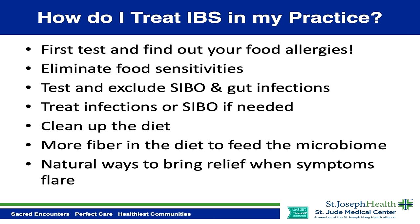We'll really work on cleaning up the diet. We may add more fiber if we need to feed the microbiome. And then I'll definitely counsel them on natural ways to bring relief when their symptoms flare.